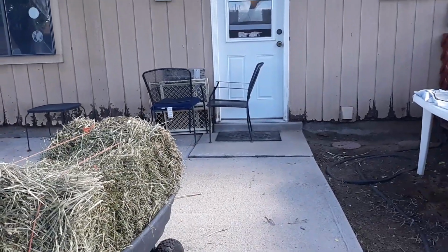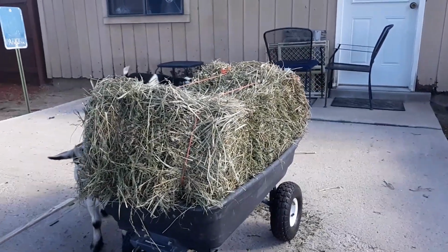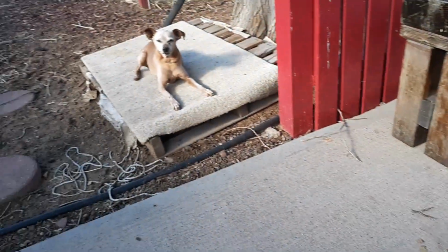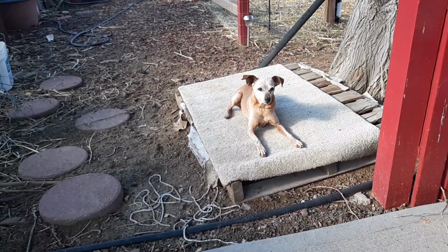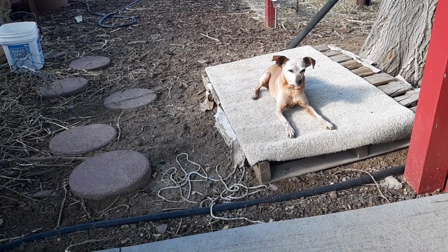And we blocked the dog door because Brutus was majorly whining today, so he is stuck outside. He's a good boy though. Aren't you a good boy, Brutus?